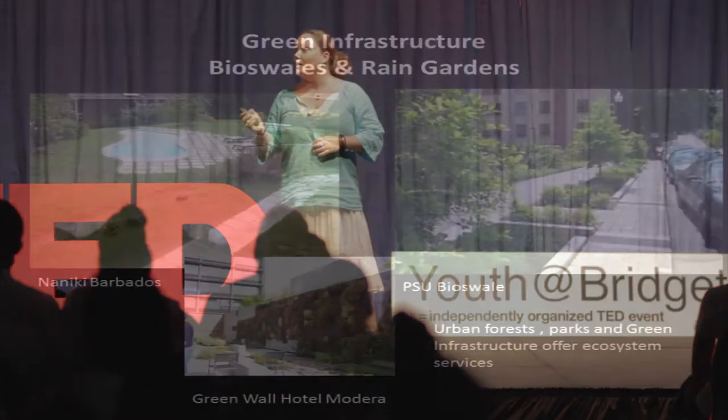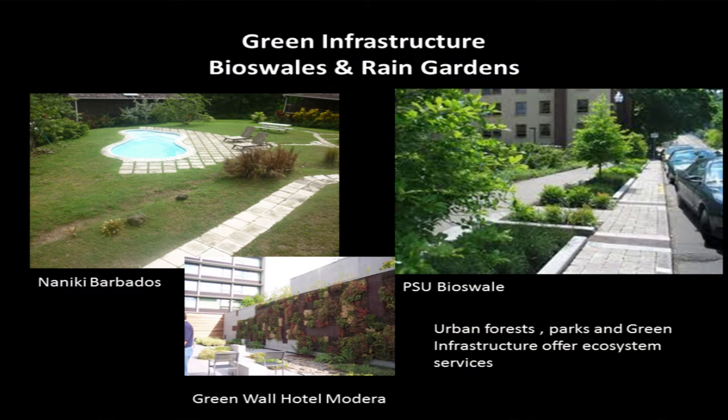Green infrastructure. This is something I mentioned before. I pulled this out because it's a new concept, and I want you to understand what it means. Green infrastructure is designed to create greener urban environments, but also to help funnel our storm water back down into our ground aquifers. For instance, at Naniki we have an example here in Barbados with a bioswale, a green swale, an ecological swale, however you want to look at it. It funnels the water down through the natural environment without having to put down concrete and all kinds of things.